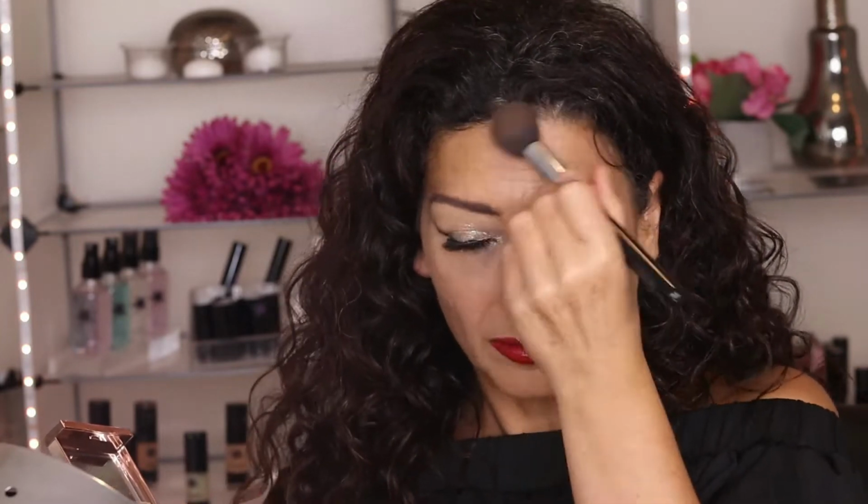Whatever bronzer you're in love with, I like to layer at least two bronzers, because one of them is normally a little bit more dull, and then I like to grab one that packs a little more punch, so that I can softly groom it.